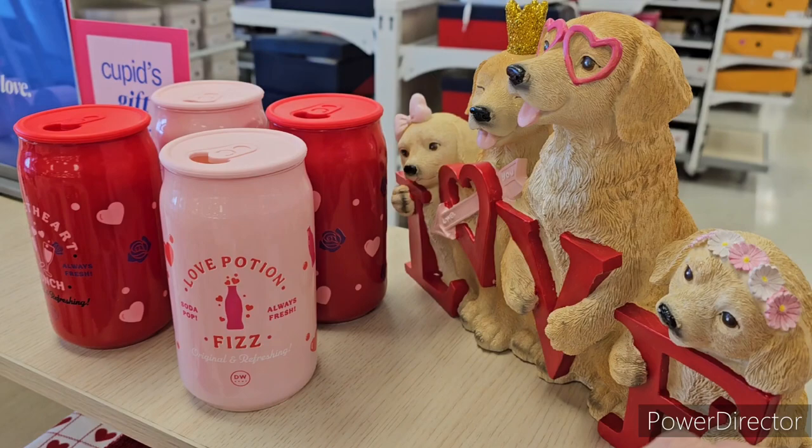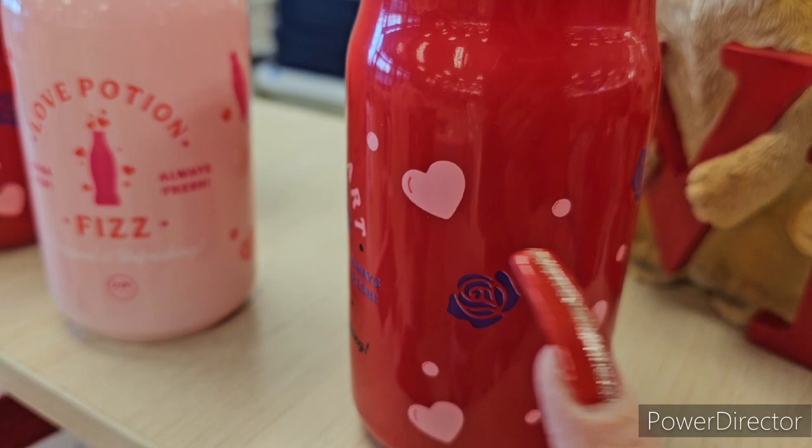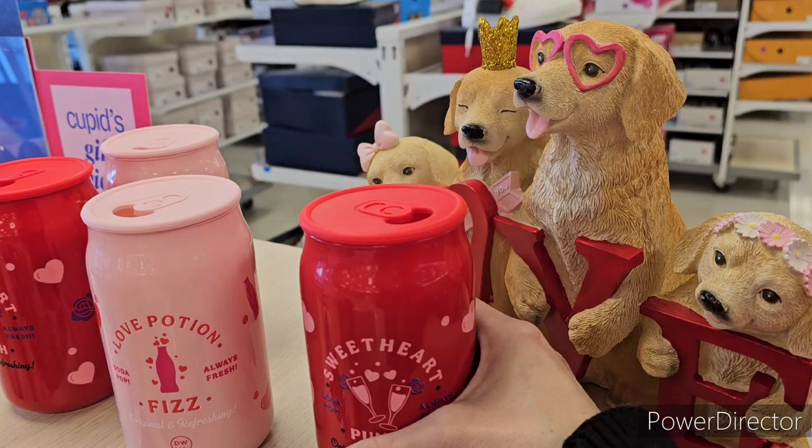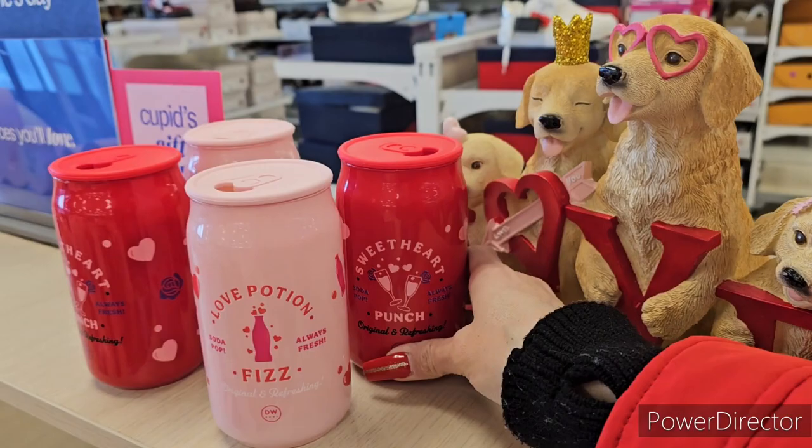And then we have this one here. I like the purple roses, the pink hearts. This one is Sweetheart Punch. Okay, let's give Sweetheart Punch a smell. Oh, this smells, oh my goodness. I don't smell cherry in it, but it smells really good. It's got like a real sweet smell to it. Those are good. They smell really good.